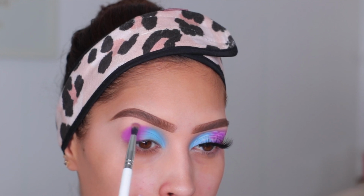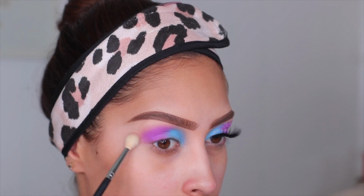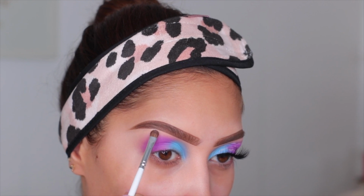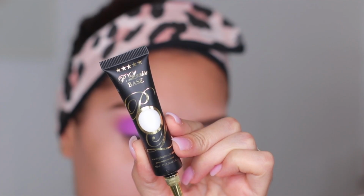This is super simple and super easy, and you do not have to worry about really blending the center where the two colors meet because we're going to cover that with clouds anyway, so don't be too concerned. Now I'm going to go in with the shade called Butterfly Fantasy, which is a beautiful cream shade, and this color was so pigmented, it was crazy. I put that on my brow bone and then blended the purple into that shade.